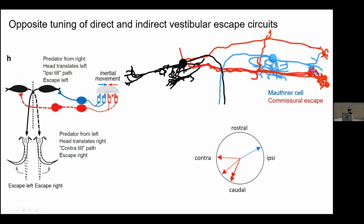Conversely, at the same time, though, there's this kind of indirect pathway, right? So if your predator is coming from the left, the head translates to the right, you would activate those few hair cells on the far side of the line of polarity reversal and trigger, we think, the Mauthner on the other side, getting you to escape again away from the predator. And of course, this circuit is going to be active on both sides of the head, right? But it gives you both a direct and a sort of maybe slightly more indirect set of connections that should let you compute which way you are being unexpectedly accelerated.